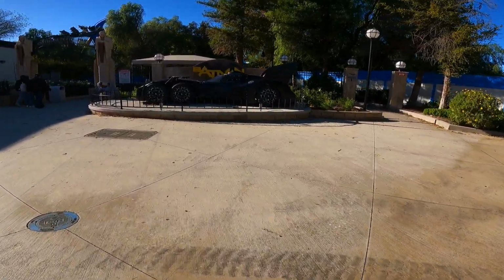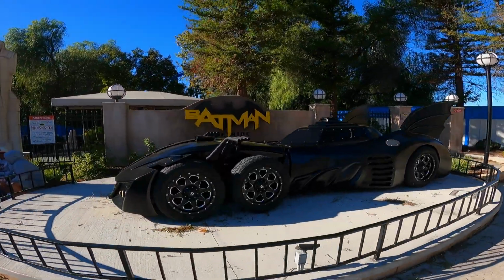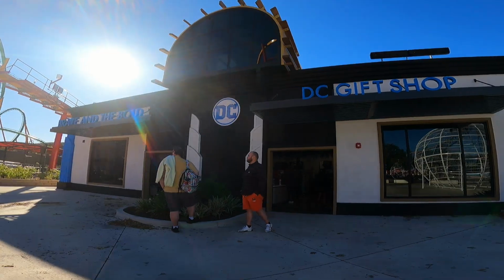They did start up empty trial runs of the Batman coaster while we were waiting, so the guys made plans for that after lunch. And we did shop the gift shop and found some super fun stuff there too.